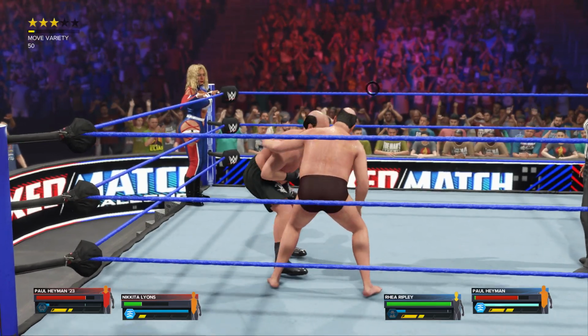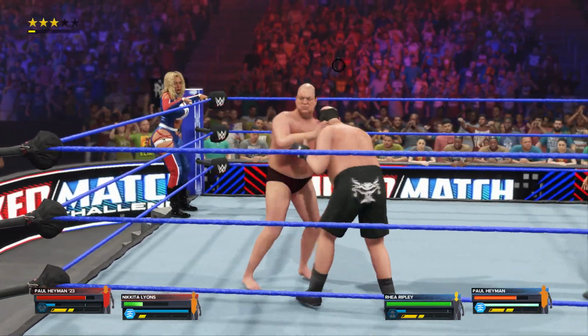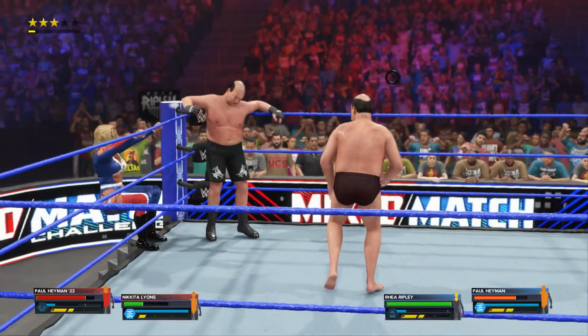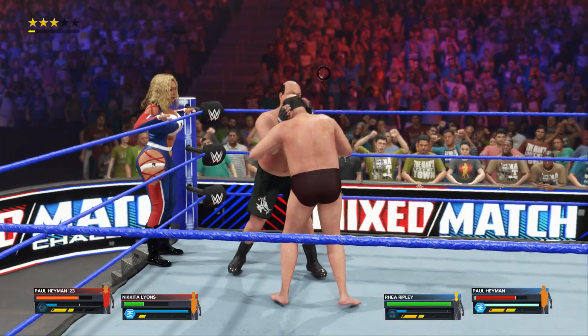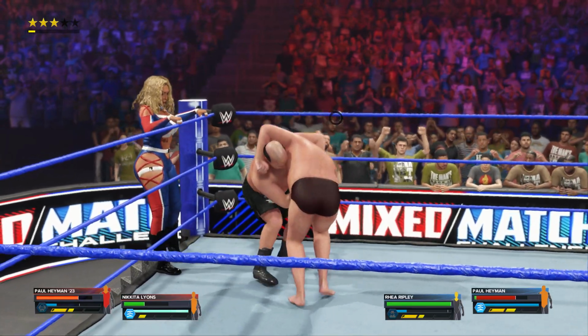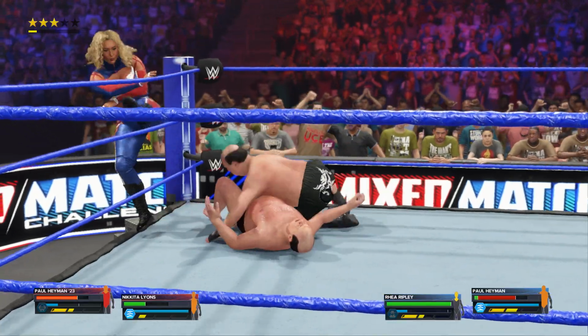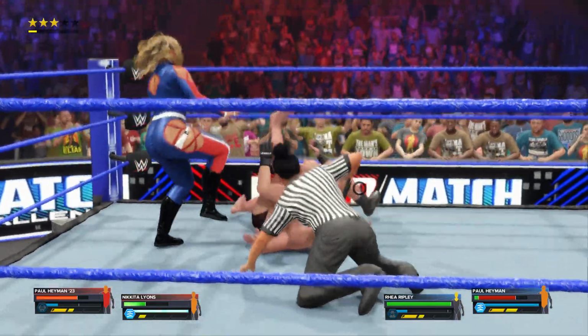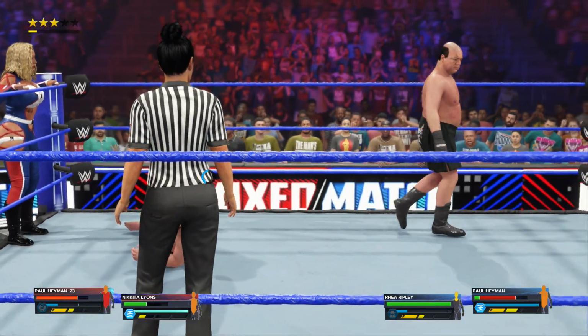Uh-oh. Sends him into the corner. That catches Paul looking. Tossed aside. Here he goes for the win. And he closes it out. Oh, my goodness for the teammate. Just quite in time.